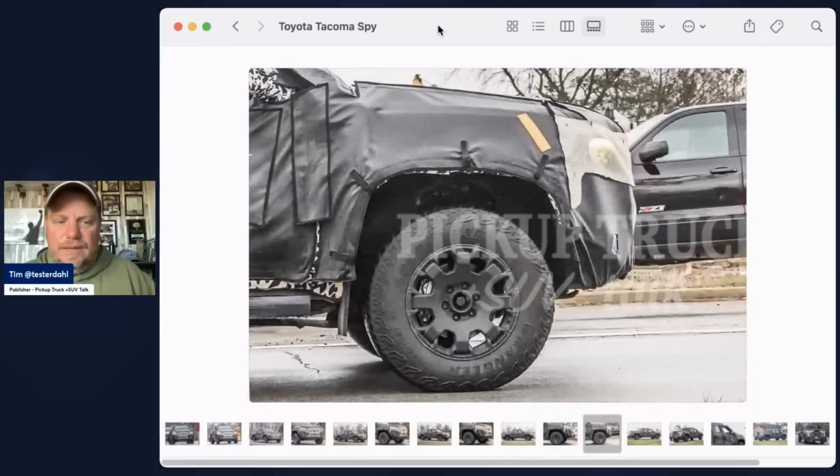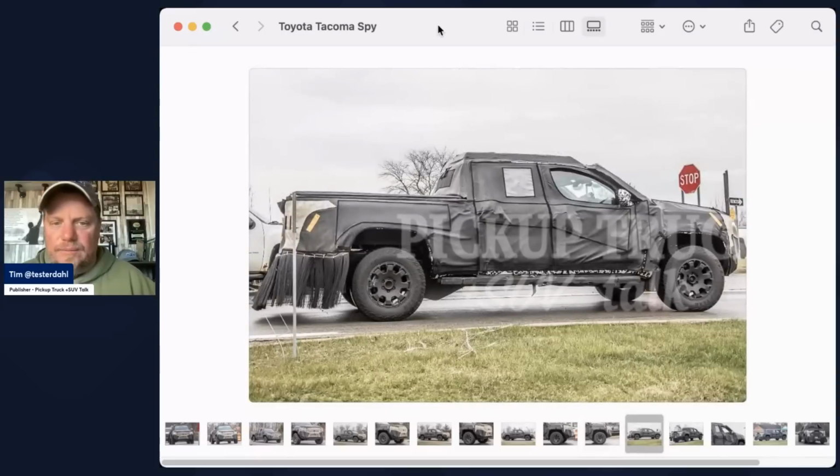You see the tires again. Going around, the Goodyear, you can tell with the tires, they're Goodyear Wranglers. You can pick that out. And then we can see that covering on the rear suspension. They've been covering that for a while. We do think that's a coil spring setup back there, same as the Tundra.